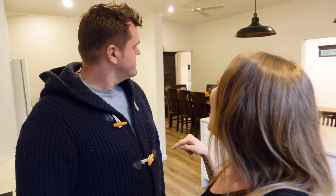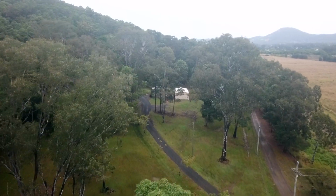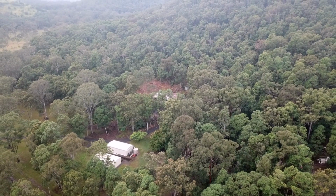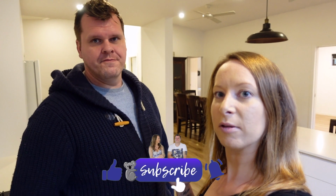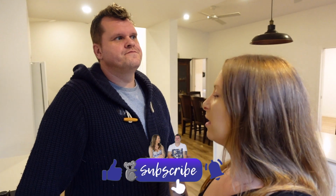This is a four-bedroom home and we're on 5.63 acres, which is huge. Can it work out to be 2.2 hectares or something? Yeah, something like that. And when you say hectares, that sounds even bigger. Yeah, it's a really big property. The actual house itself isn't massive.